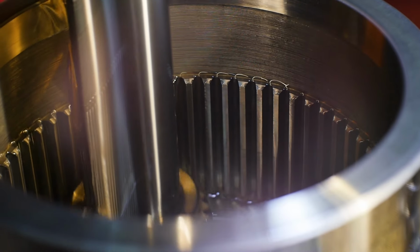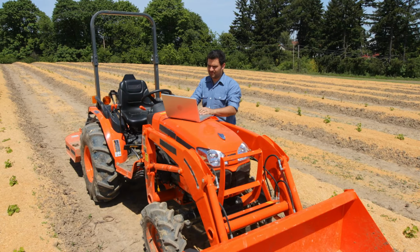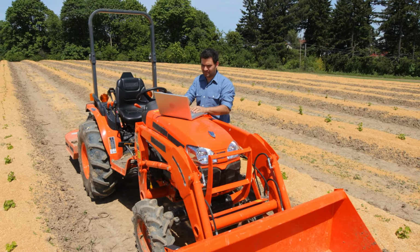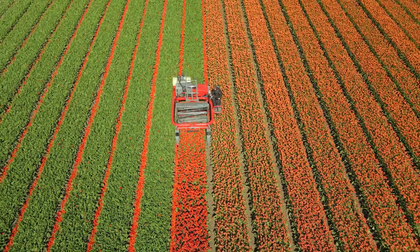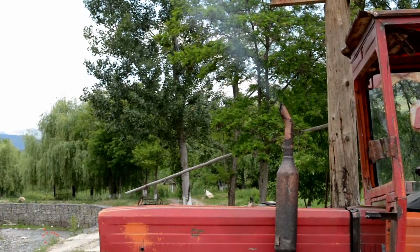So oil analysis programs, that's a way for us to allow the farmers to really monitor their oil, to maximize the potential of that oil, and even to take a look at that oil and extend the drain intervals, the hours and the miles that oil can go. Investing in machinery can boost farm productivity, improve land usage, and increase profits.